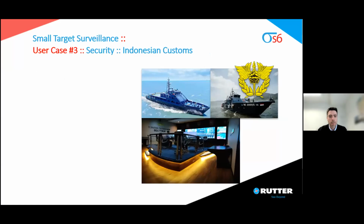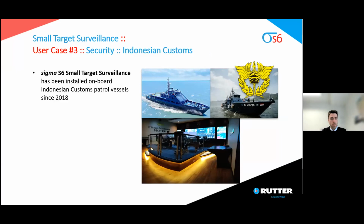The next case is close to the first one because it's also in Indonesia. I would also like to thank the Indonesian Customs for sharing the information, and PT Multi Integra, our local partner, for coordinating all the project with Customs. So with Indonesian Customs, we first installed the system in 2018. And also we have some projects ongoing.